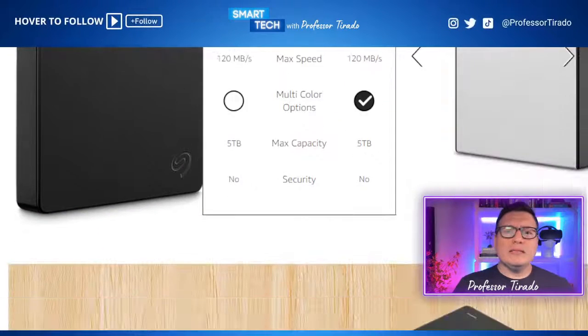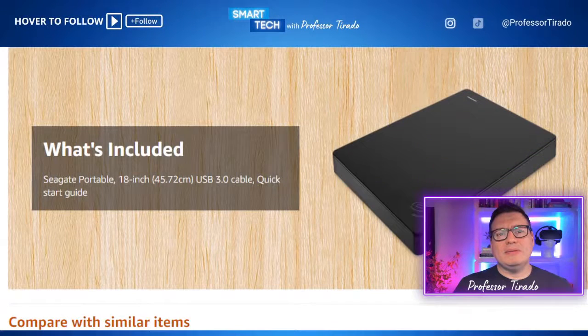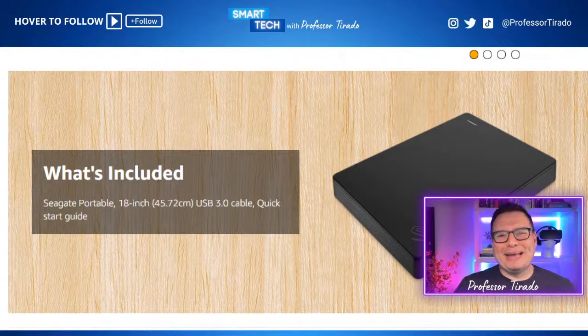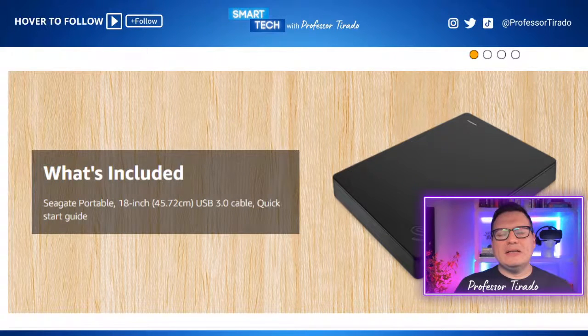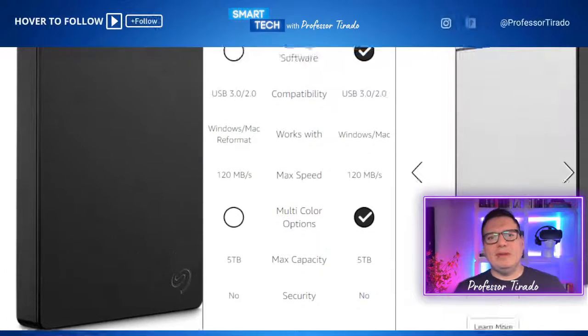Or if you're going back to school and you're going to be doing a lot of cross-sharing of information, this is something you could easily have in your back pocket. Well, maybe not your back pocket, it's 18 inches, but you'd be able to have it in your backpack. So this is about 18 inches. It's substantial, but it's not super big, and you can store about 4 terabytes of information in here.